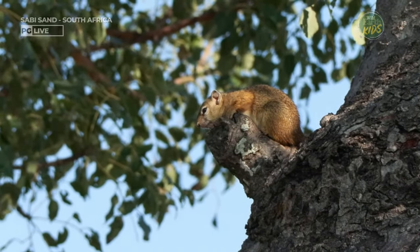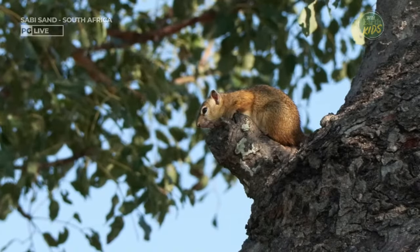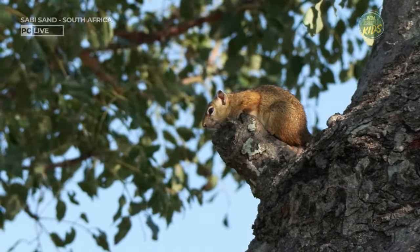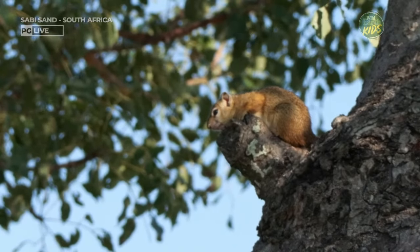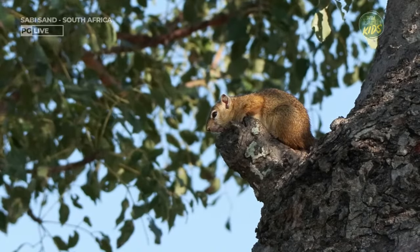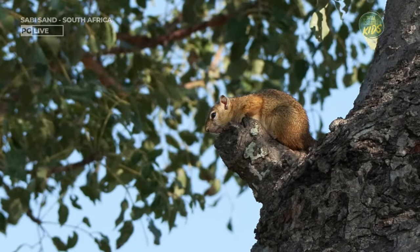Now, the noise you can hear off to the left is a violet-backed starling making lots of noise. And this little squirrel was here when we first arrived, and he moved away. And I parked the car and I switched off and I hoped he would come back. And he has.